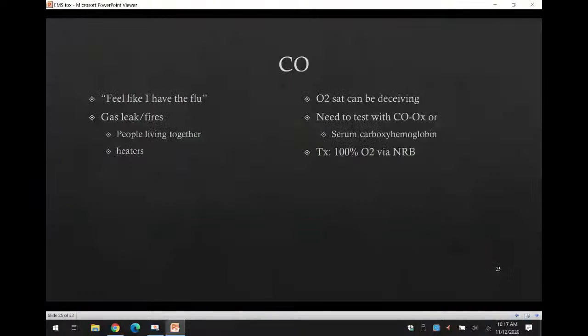So, carbon monoxide. Sometimes they'll say, I feel like I have the flu, but they don't have a fever. This is typically from gas leaks or even fires. Like I had mentioned, heaters. Especially if a whole family's living together and they're like, oh, we all came down with something, but we're not really coughing, we just feel bad. It could be carbon monoxide. You check their O2 sat and it looks fine, but you still suspect that it could be some sort of heater that's been giving off carbon monoxide.